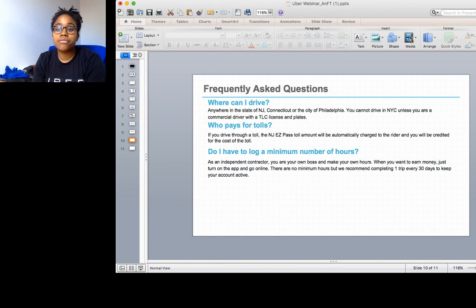Where can I drive? Uber New Jersey drivers can drive anywhere in New Jersey, anywhere in Connecticut, and the city of Philadelphia. I repeat, just the city of Philadelphia. You won't be able to go to Pittsburgh or Allentown or the outskirts of Philadelphia to operate your car. It has to be in the city of Philly. You cannot drive in New York. You can only drop off in New York. You won't be able to pick up anybody and drive in New York because for New York drivers, you are commercial drivers with a TLC license and TLC plates.